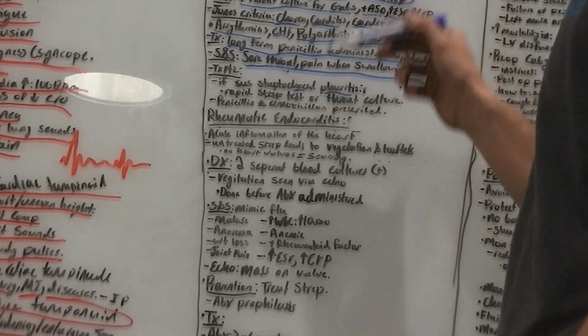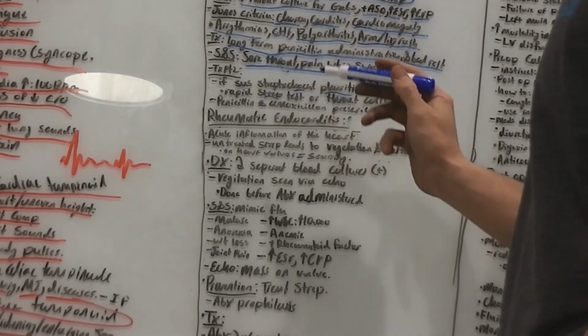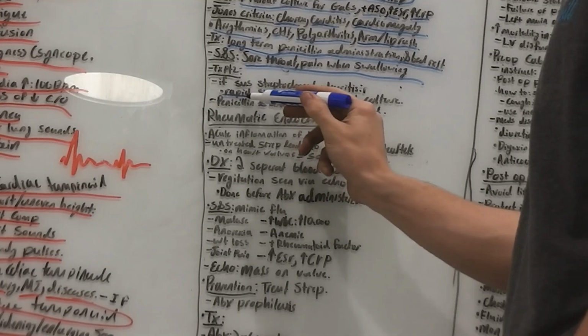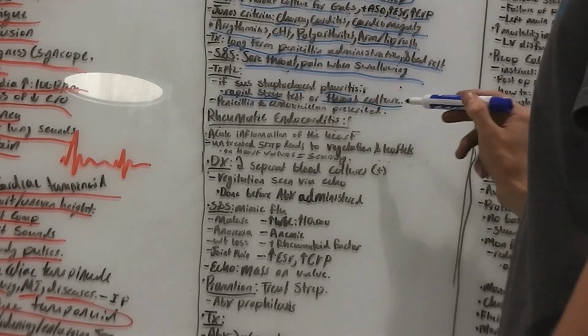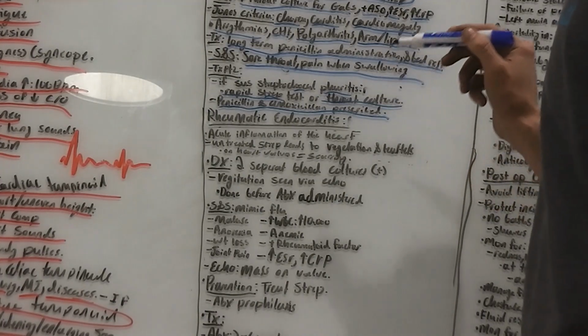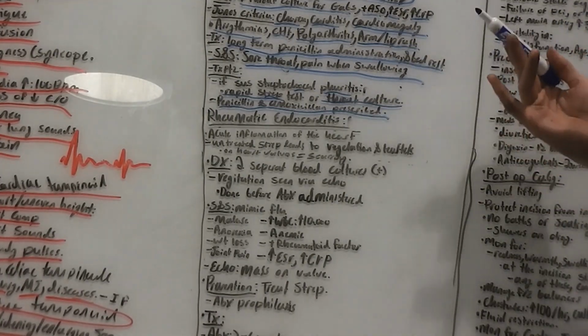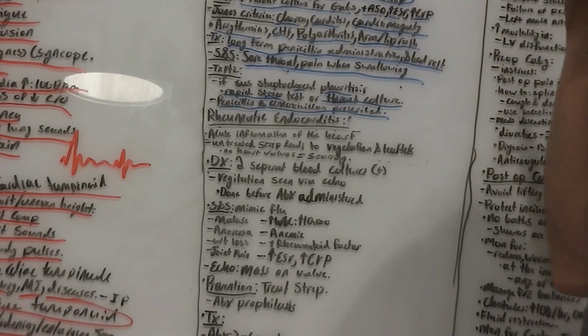Okay, so that's just the jab. So if we think they have a strep infection, we do a rapid strep test or a throat culture. And penicillin and amoxicillin is usually prescribed. Now, rheumatic endocarditis is what I think I'm actually supposed to be going over. I have no clue really.